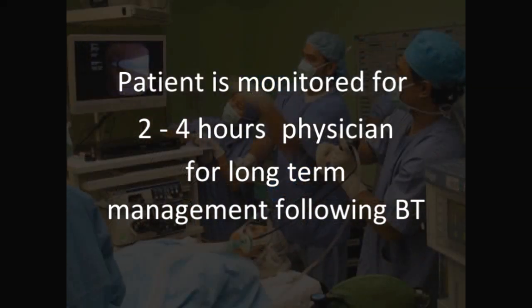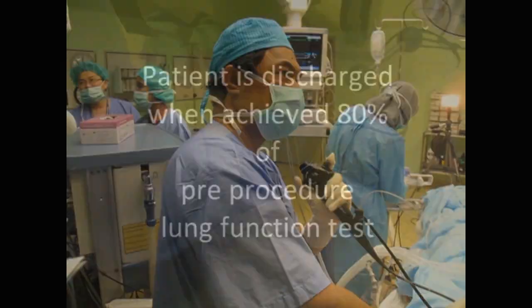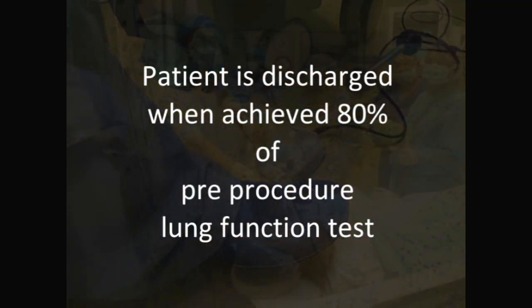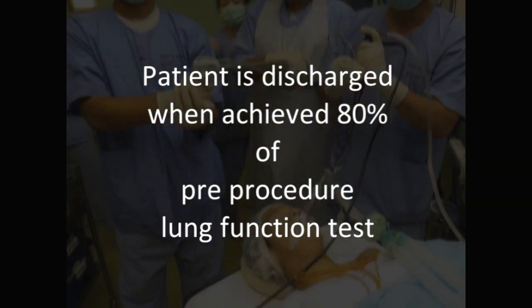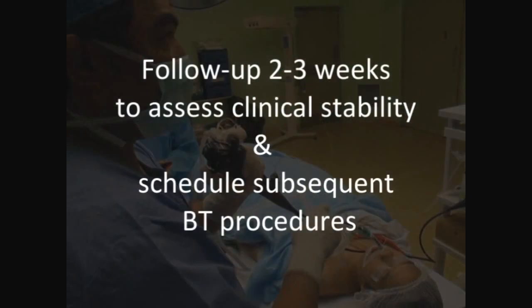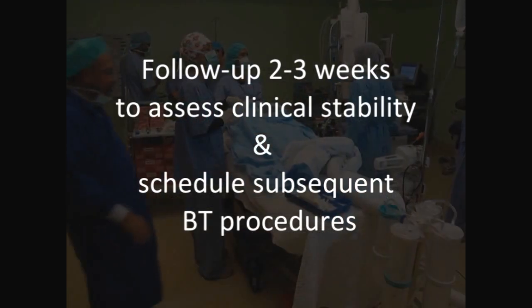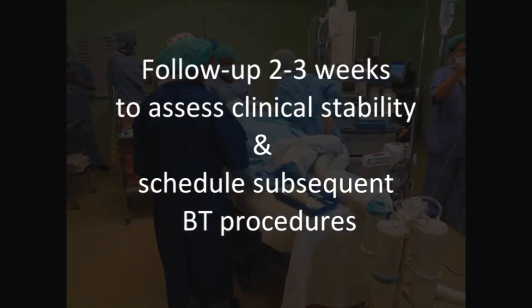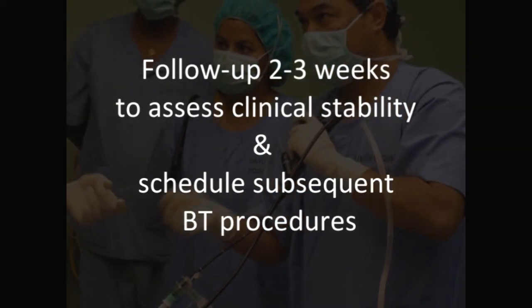The patient will be discharged when he or she is clinically stable and when the patient achieves at least 80% of the pre-procedure lung function test result. The patient will be followed up within 2 to 3 weeks to assess clinical stability and to schedule subsequent BT procedures. Upon completing the 3 BT procedures, the patient will return to the primary care physician for long-term management.